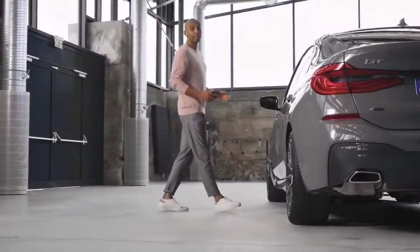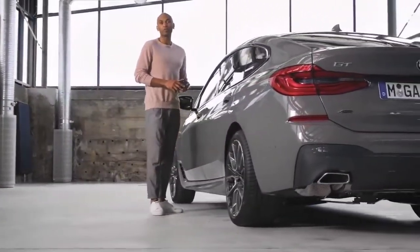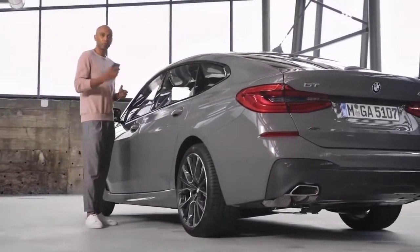Looking for your car key once again? Digital Key takes care of that problem. Simply lock and unlock your BMW by using your smartphone.